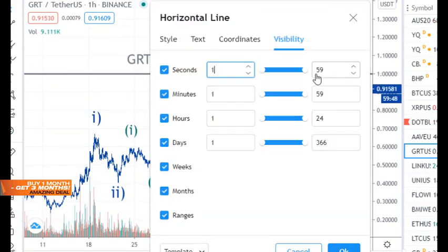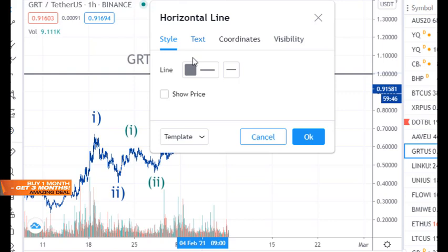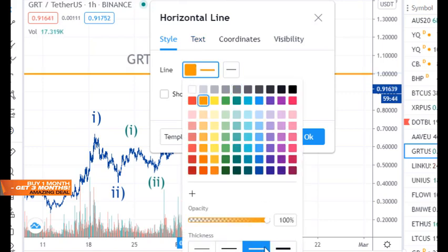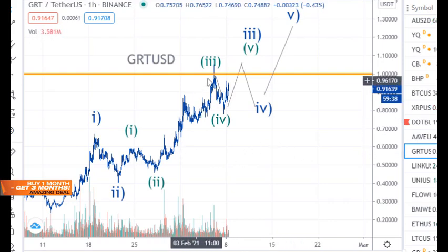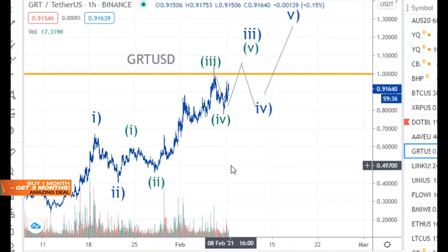That's at 1, so that should be... one's a major level, one's the strongest number in the market. So normally what we do is we trade to the number 1, be it 1 cent or 1,000 or 10,000 or 100,000 or whatever. It's all 1, and it brings in that psychology of that.